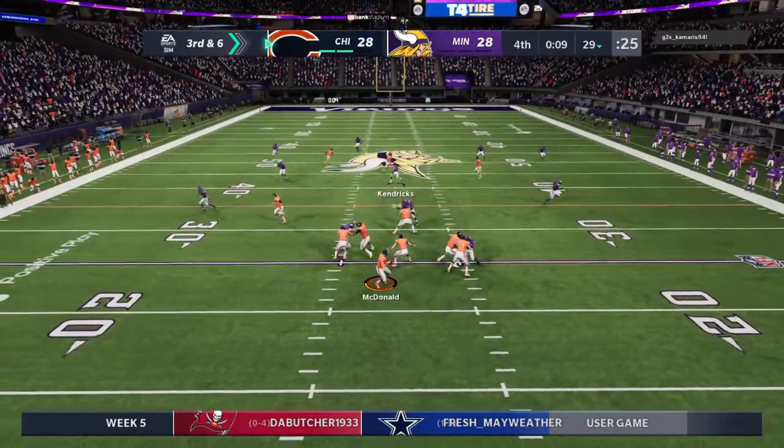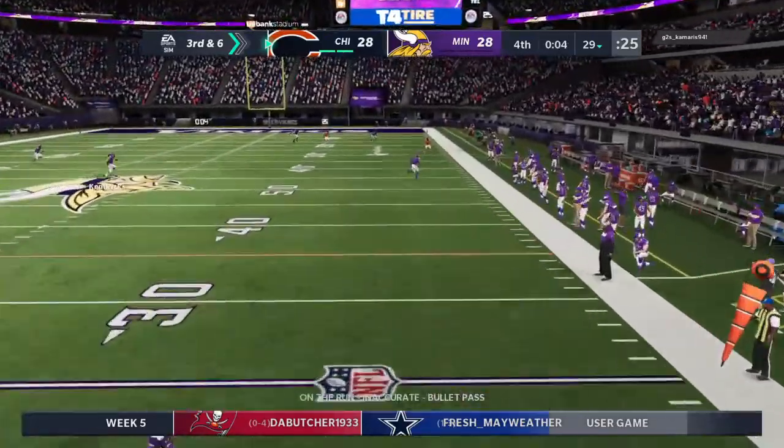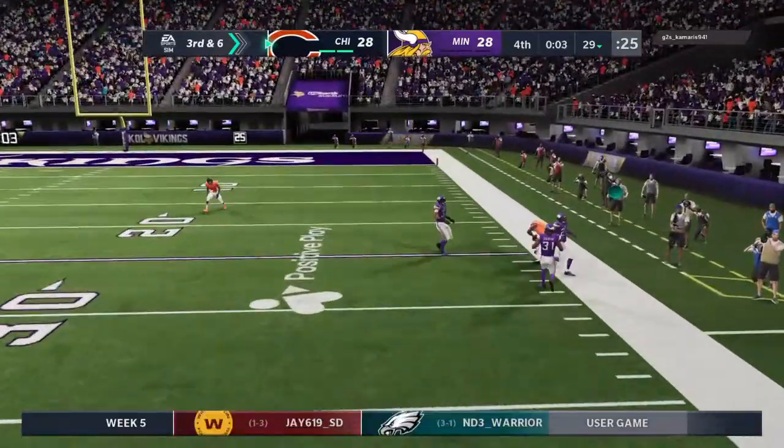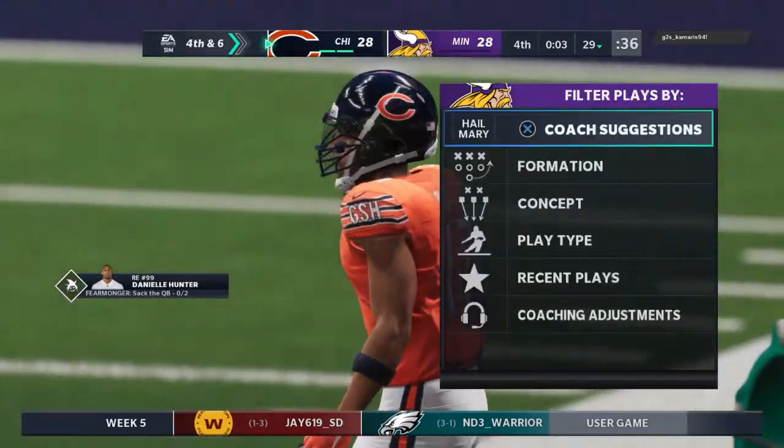They go play action with McDonald. Flushed out right. On the run, he'll let it go deep. Right sideline. And this is incomplete with a clock showing just 3 seconds left.